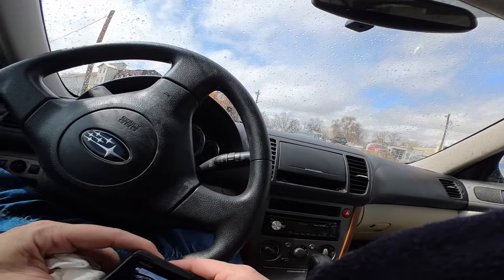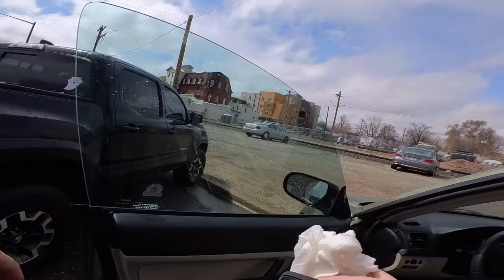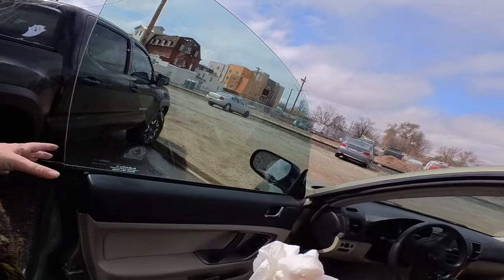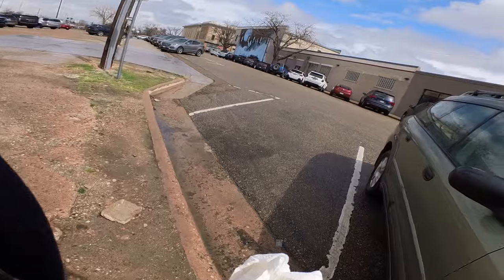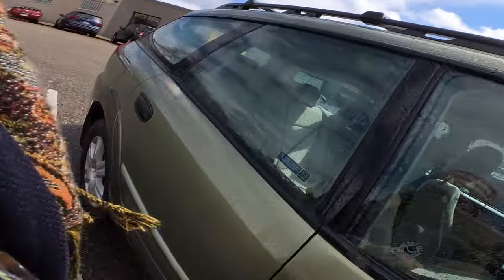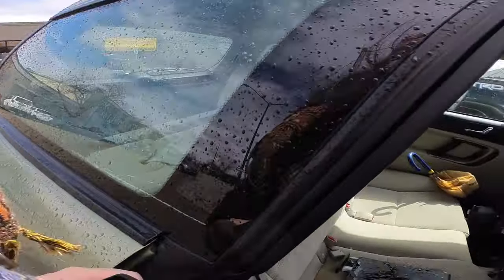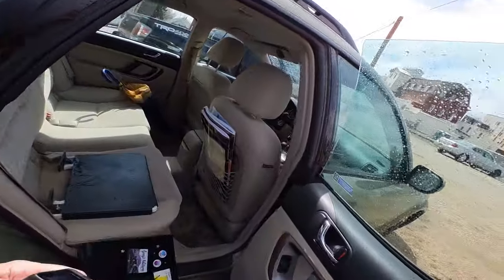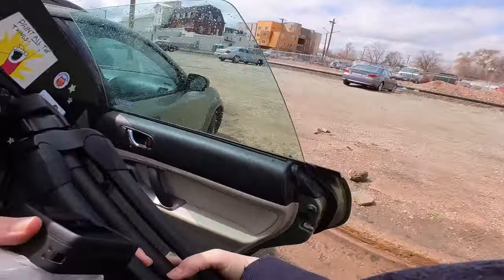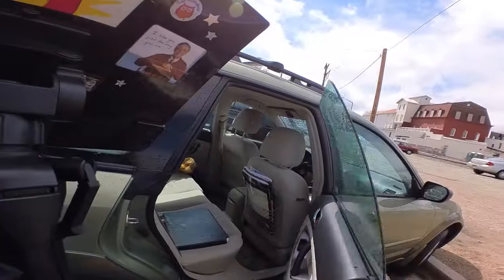Okay, let's try this again. It stopped raining. Let's run. Quick, quick, quick. The sun has come out. Crazy Colorado. Go grab my stuff all over again. Like literally in 10 minutes, we went from overcast and rainy to sunny. So let's do this.